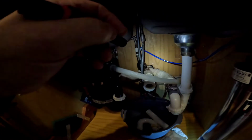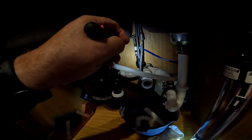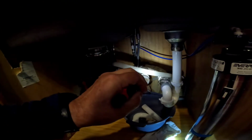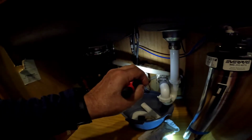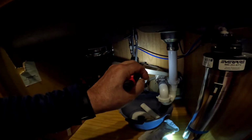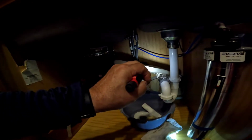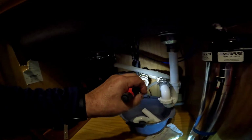This double Y, the one on the left side, is actually just a dead end, and so I'm gonna run the Super V through here. First I'm gonna run the vacuum and see if I can get anything out of this. I'd rather have that stuff in the vacuum than down in the drain, so it's gonna get noisy.